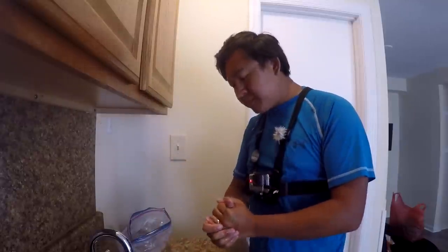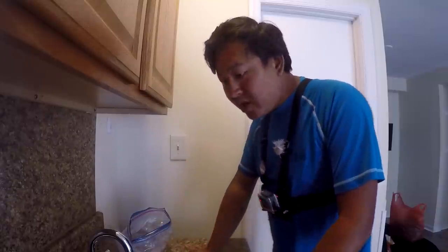As my father used to tell me, if you really want to taste the flavors of the fish, the best way is just to put a little bit of salt, a little bit of pepper, and just fry them up very lightly so that you can really get the full experience, right, of how the meat tastes. So let's do that right now.